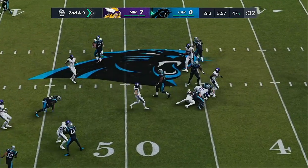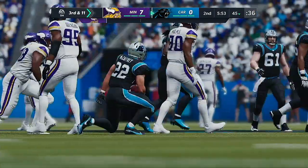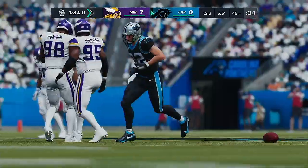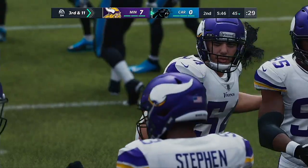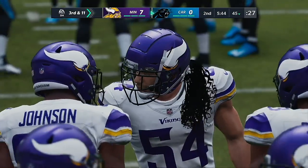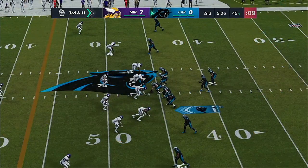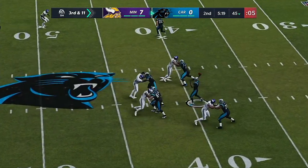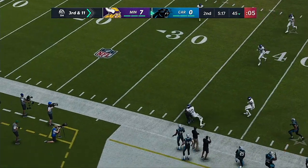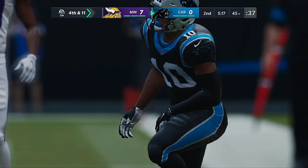Now a draw play to McCaffrey, and they see right through that defensively as he'll be hit and taken down to the backfield. They wind up losing a couple there, so they go behind the original line of scrimmage, and now third and 11 coming up. An extra defender in the secondary for the Vikings here on third down. From the shotgun, it's Bridgewater. And that will be incomplete. The passing game not in sync here early.